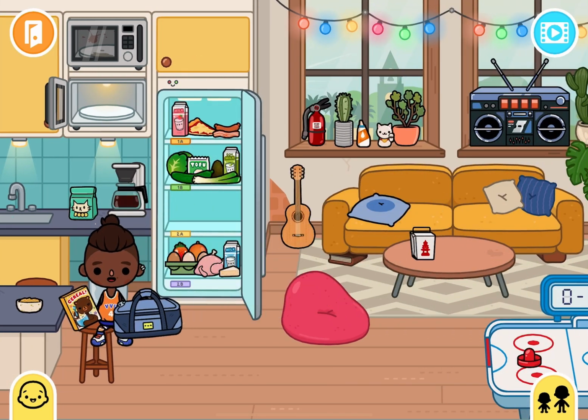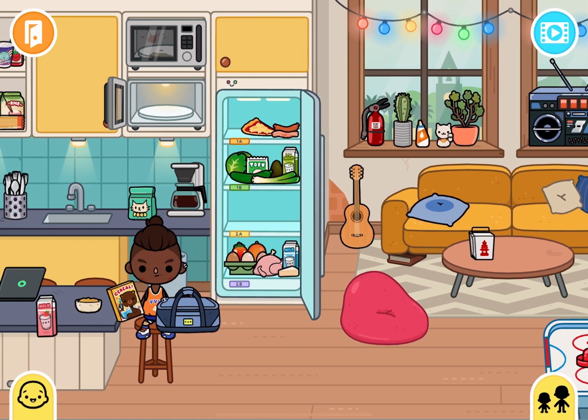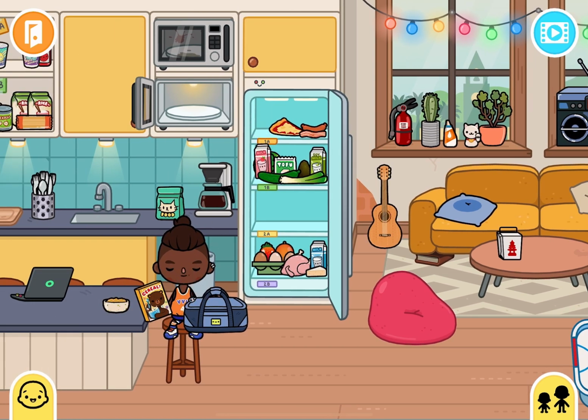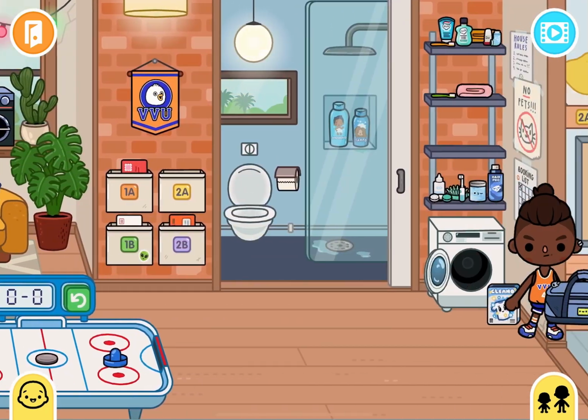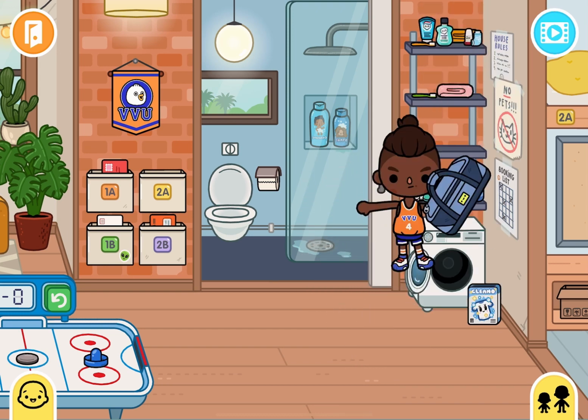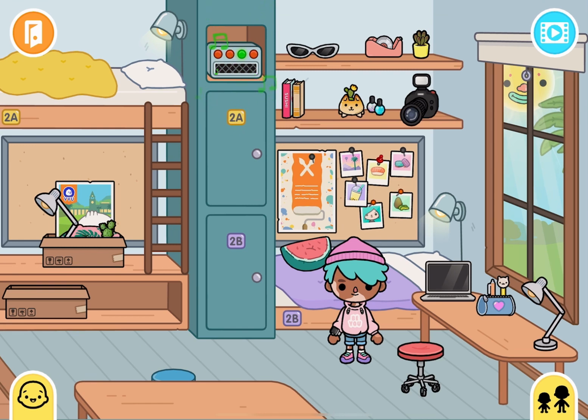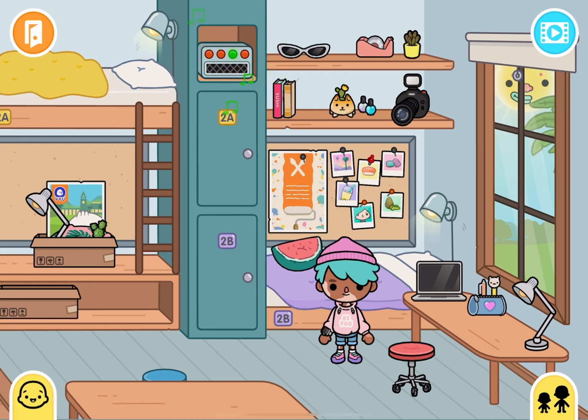He's going to drink some milk. I don't know why I did that. But anyways, he's going around, and then he lives on the floor. And this is my favorite dorm. I love this so much. There's a little empty dorm, and then there's this side. Oh my gosh, I love it so much. I was changing all the music stuff, so that's why it took a really long time.